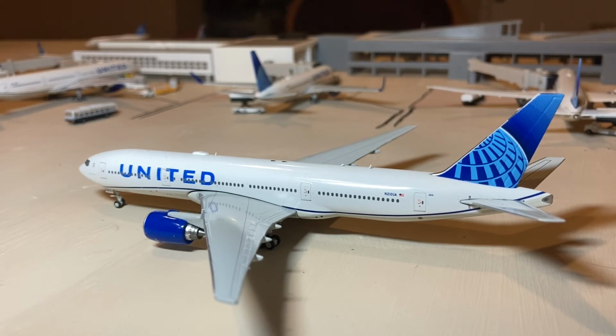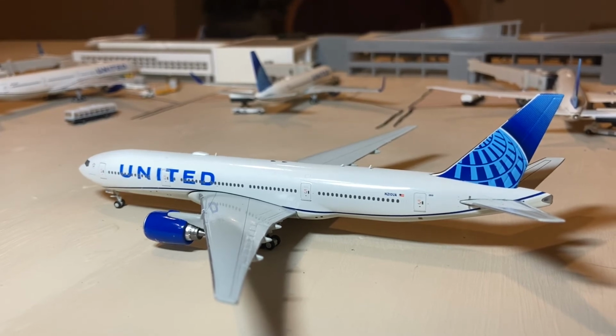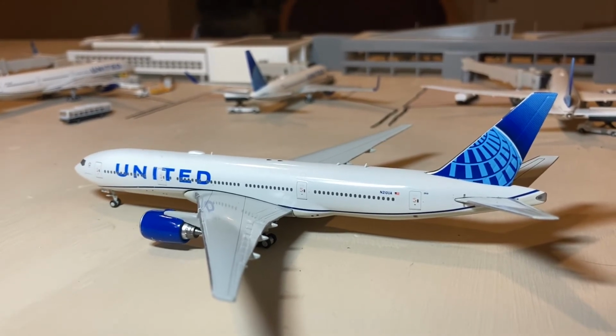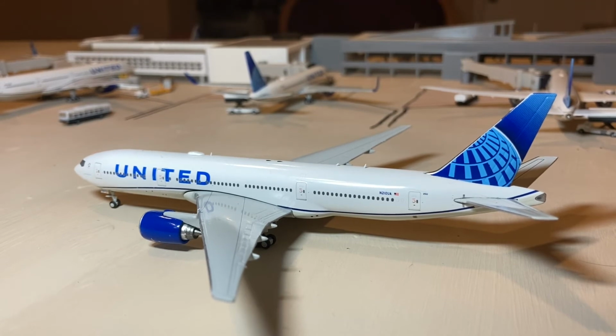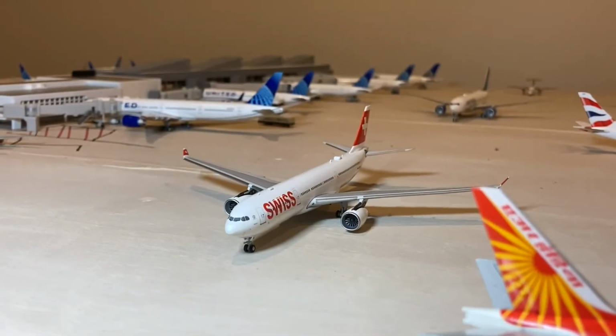So he's currently arriving in from LAX, and we'll take the 767's gate once he pushes back, and he will head out to San Francisco after his turn.